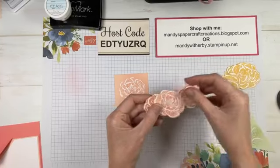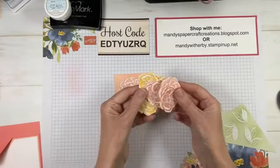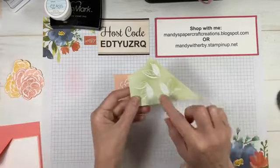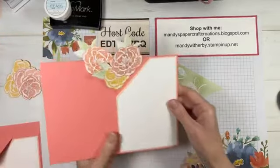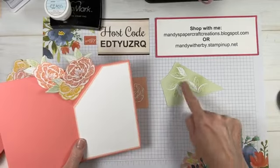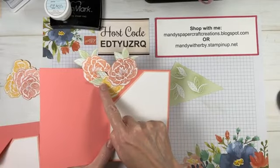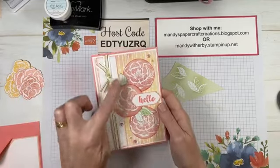In fact, do I need that one? Yes, I do. I will need that one. Okay, so I've got all my other flowers there ready. Did the same with the green leaves. We are going to need some extra ones. So I've got 2 of the 3 leaves and 1 of the double leaf for the inside. So that's perfect for the inside.